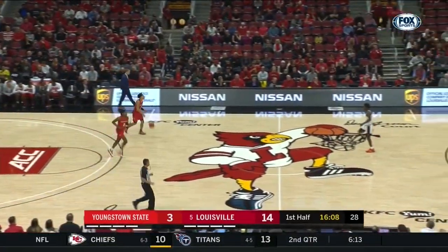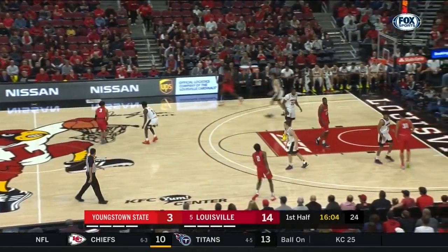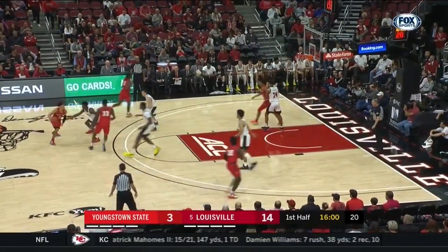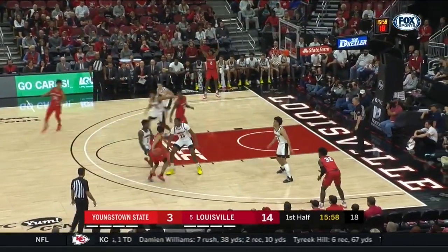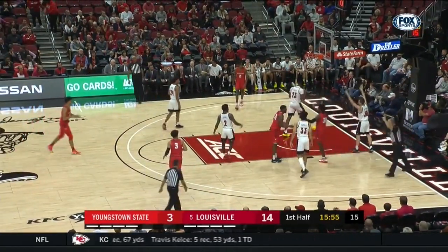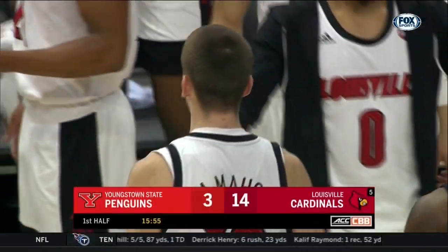Great pass by Sutton, but Enoch makes that play by catching it, turning, and putting it in the basket before he comes down. Senior from Norwalk, Connecticut, 6'10" and 255 pounds on the inside for the Ville. Bohannon was fouled on the play by McMahon. He'll get a couple of free throws when we come back.